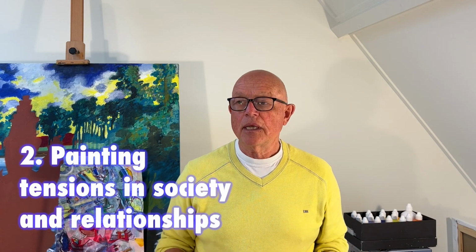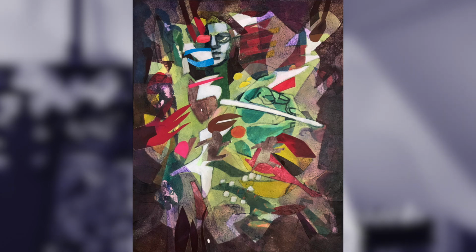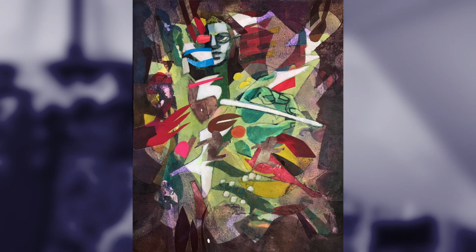A second aspect of Expressionist painting is that you are sensitive to the tensions in relationship or in the whole society. Art is a way to channel the tension and make it visible. Here is one of my own paintings, and it's called The Secret of Populist Politics. All over the world, I see autocratic leaders on the rise, not only in faraway countries in Asia or Africa, but also in our own Western democracies. And this painting is not an exact rendering of any autocratic leader, but it shows the manipulations, the hidden goals, and the power hunger that they have in general.